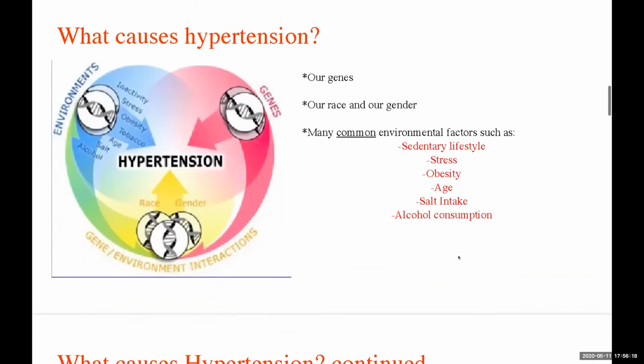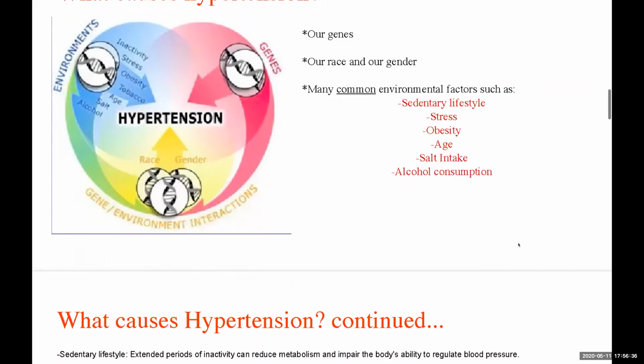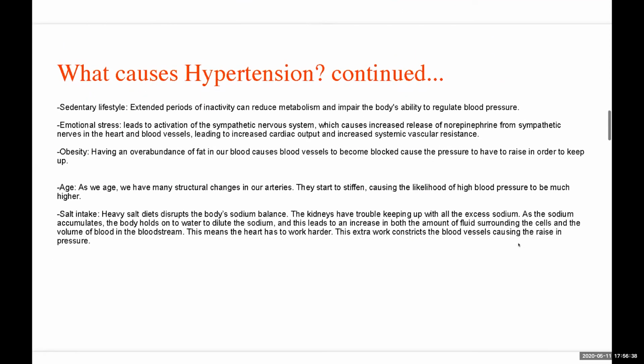What causes hypertension? There are a lot of different things that can cause it: our genes, our race, or our gender, and then a lot of common environmental factors that many of us can see here: sedentary lifestyle, stress, obesity, our age, our salt intake, and our alcohol consumption. So let's talk about that a little more.